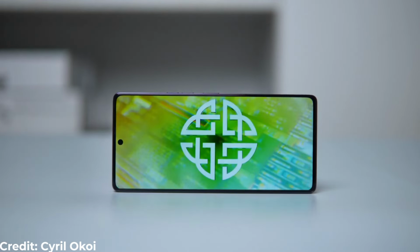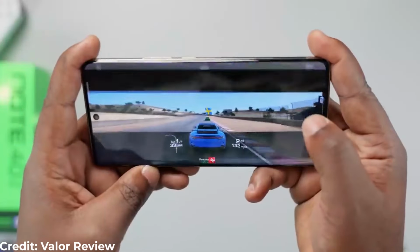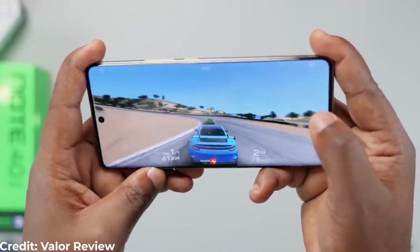Speaking of performance, both devices are really solid, with the Tecno Camon 30 Pro powered by the MediaTek Dimensity 8200 Ultimate, which is pretty solid for gaming and multitasking. On the other hand, we have the Helio G99 Ultimate chipset powering the Infinix Note 40 Pro. With the 120Hz high refresh rate alongside the 8GB of RAM, you are likely to experience smoother performance while gaming, scrolling through apps, or doing any regular stuff with the device.